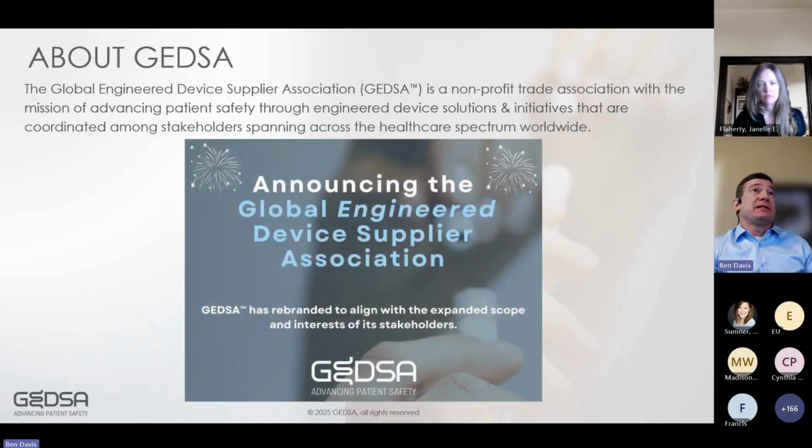And as you noticed, I said we're the Global Engineered Device Supplier Association. For those that have known about GEDSA, that may strike you a little differently, like, well, is that what it was? Because we historically were known as the Global Enteral Device Supplier Association, but around August of last year, we rebranded to the Global Engineered Device Supplier Association. We did that because we're not just enteral now. We are in the neuraxial area, and we'll probably take on future initiatives that could be in some other area. So we rebranded to better reflect the scope of what we do. Moving forward, you'll hopefully hear us referred to as the Global Engineered Device Supplier Association.